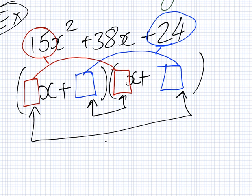So let's just put in some numbers as an example just to see what happens, but they might be wrong. I'm just totally going to guess, with 5 and 3 multiply to make 15, yes? And what about 24? We could say something like 12 and 2. Now let's see what happens. 12 times 3, 36, 5 times 2, 10, and when we add them together, what do we get? 46. So we're too big.